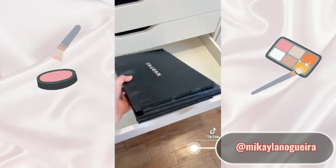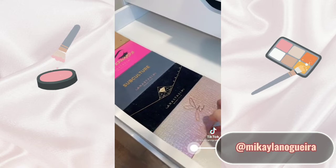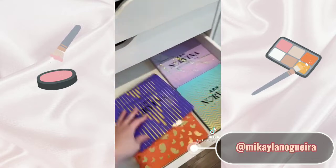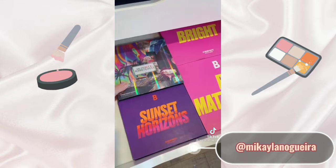Now, each drawer is gonna be a different brand. These are the wide and short Alex drawers. So I have the tall, thin ones, and now I have the long, wide ones. And I'm just going through these bins of palettes and organizing them the best I can by brand. It really was looking pretty good.